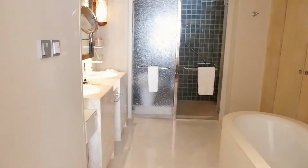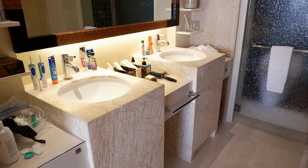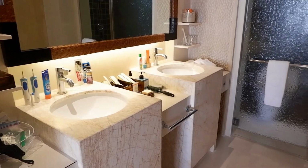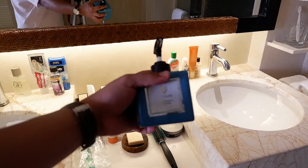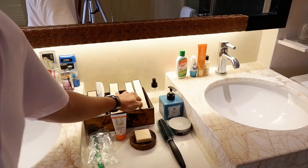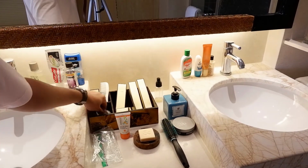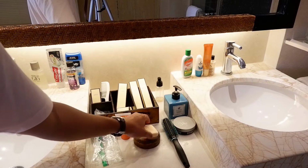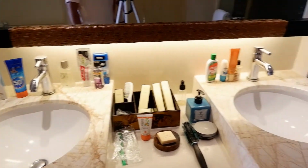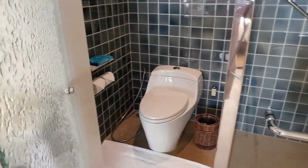There. So it's a huge bathroom. There's a bathtub right there. Those are our toiletries, so don't mind them. The toiletries are like this. Panpuri, like refillable containers. We have toothbrush, comb, shower cap, cotton buds, toothpaste. The soap is L'Occitane. Here, double sink. And then here is the toilet.